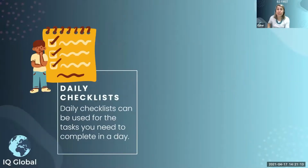You have two different kinds of checklists. The first one, daily checklists. Ooh, I love making daily checklists. A daily checklist can be used for the tasks you need to complete in a day. So you would say, okay, today I need to study these keywords or these concepts, idioms, and then you would write that. And once you have done that, you can tick it off on your list.